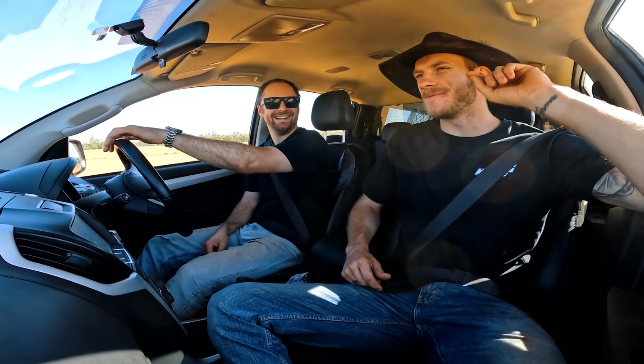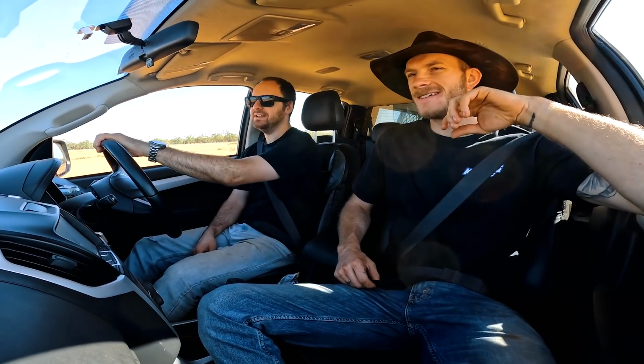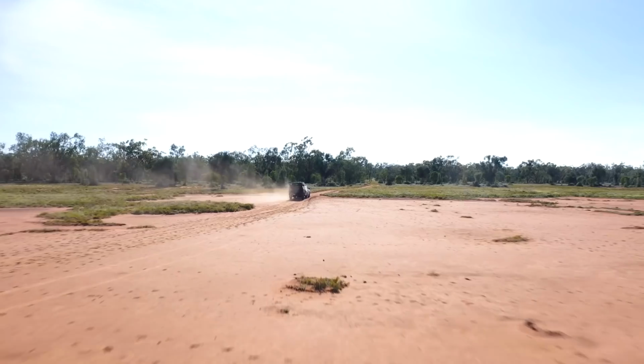Yeah. So we're heading off to this little dam to check that out first. Yep. I'm going to try and get you bogged too, because I'm pretty sure the water would have come up a little bit since last night. Yeah, well, the river's supposed to peak today, isn't it? I think so, yeah.